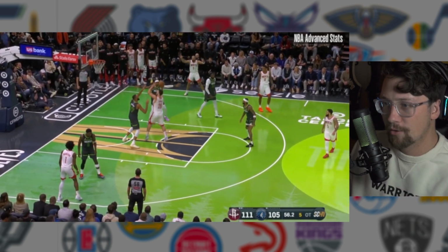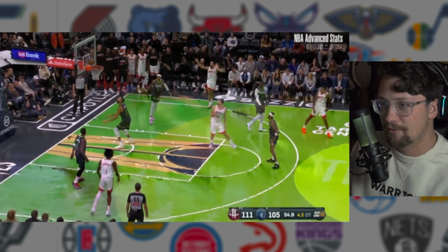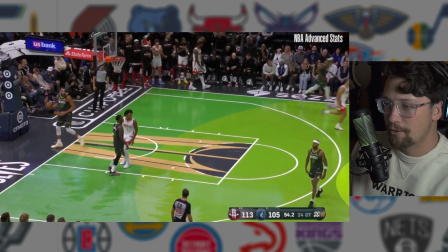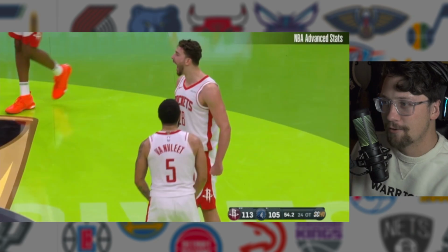Soft one-handed floater with the right hand, and he gets just the softest bounce off the front of the rim. Back iron again, and it falls. And then we cut here in a second to Alperen Sengun just hyped up. What a closeout for the Rockets in overtime over the Timberwolves. That is going to be a wrap on this video.